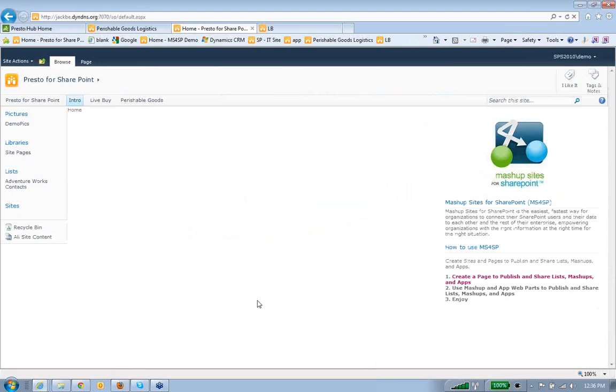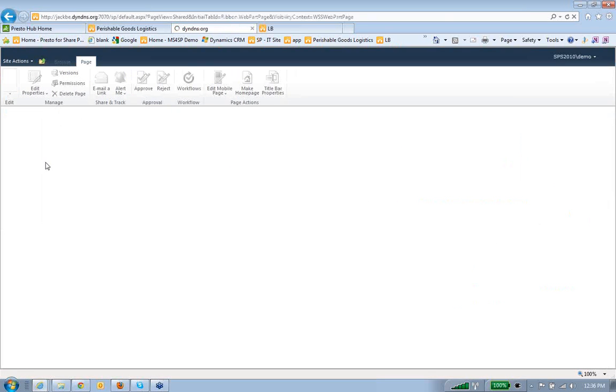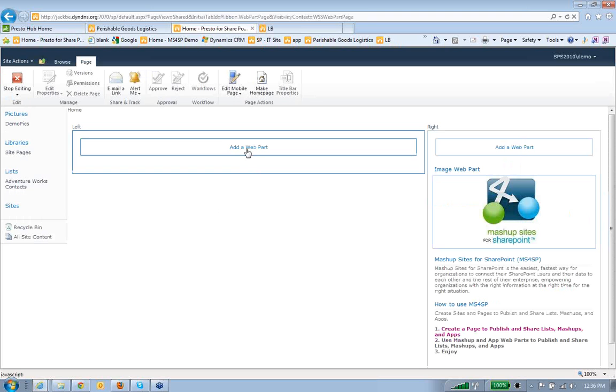Let me open up a SharePoint instance. And I've just got a SharePoint page, and if I want to go ahead and take advantage of the web part. See, Presto has a native web part, so if I simply want to add a web part to a page. Well, let me interject here. So I see Mashup Sites for SharePoint, which is the Presto SharePoint add-on, and this is an add-on into SharePoint so that it connects into Presto and will give me all the apps that are built and dashboards in Presto and all the data and mashup data too, right?